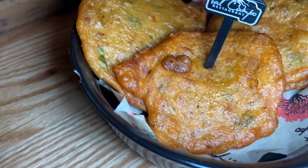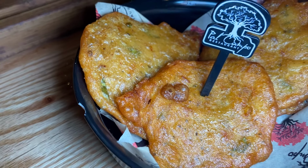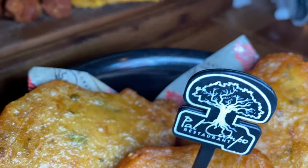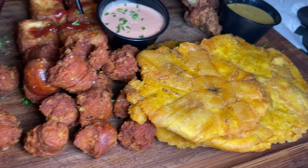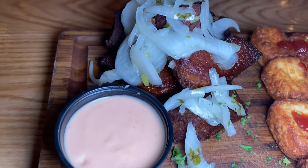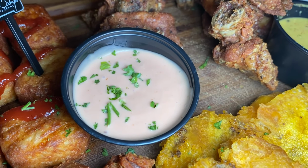Beautiful. All right, these are the bacalaitos. These are little like salted fish cakes. I'm not sure. We're gonna try them out. This is the name of the restaurant, Pal Campo. And this is their appetizer sampler. Tostones. We got sausage, yuca frita. I believe that is pork chicharron. It's fried cheese. A little bit of sauce. I think they call it mayo ketchup.